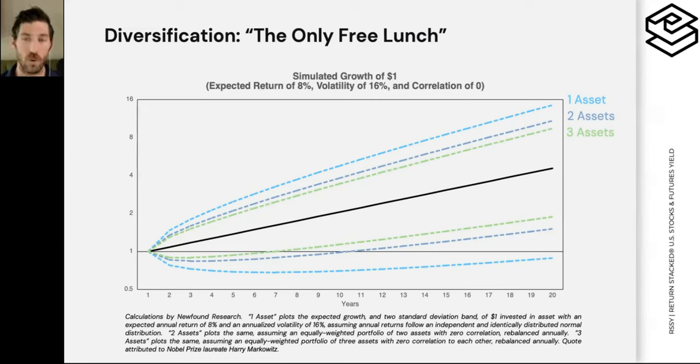So in this graphic, what we're showing is the hypothetical growth of $1 invested in an asset class that has an expected return of 8% and an annual volatility of 16%. The x-axis here represents time, number of years, and the y-axis represents the growth of that dollar. The black line captures our expected portfolio growth over time, while the cones around that black line capture the potential range of outcomes.